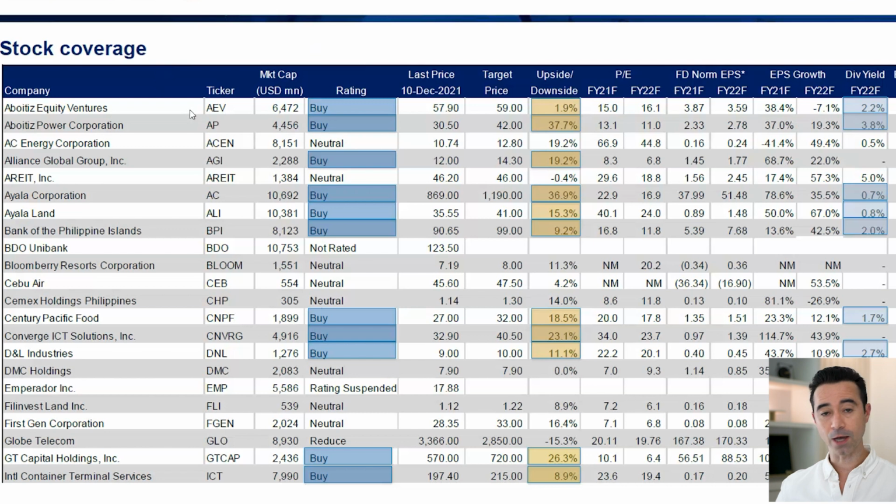First, we have Aboitiz Equity Ventures, which is ticker symbol AEV, and the stock does have a buy rating by the BDO Securities analysts, but the upside potential is a little bit lower than I would prefer. It also has a dividend yield that's 2.2%, which is also a little bit lower than I want today, so I'm going to move on to the next stock.